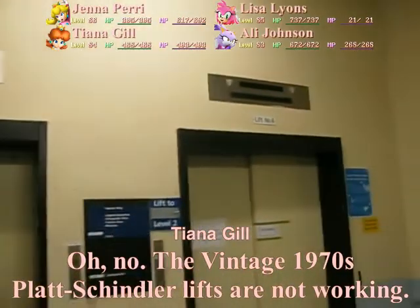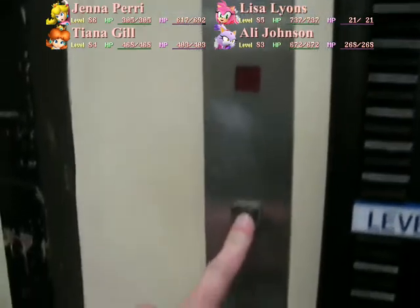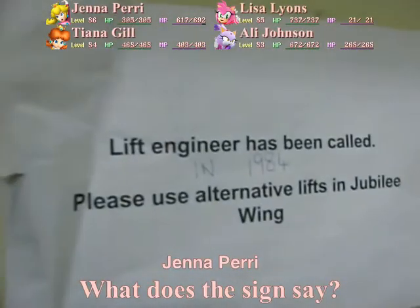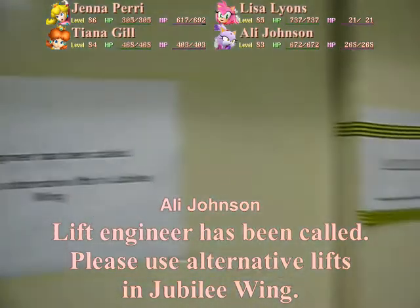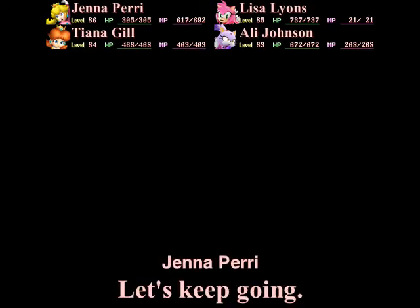And now to the next lifts, which are some vintage 1970s Pluss Schindlers. But neither of these two lifts were working. So annoying. Anyway, now to the next lifts in the hospital, which are crappy generics. And now carrying on my journey to Luton.